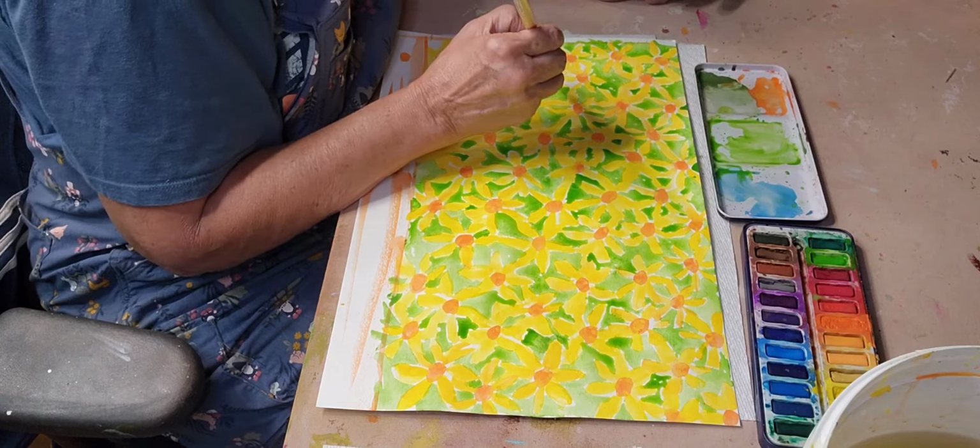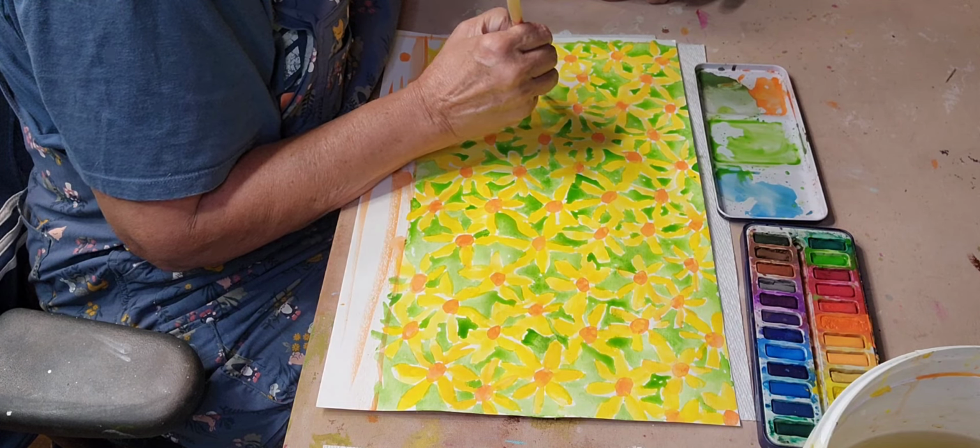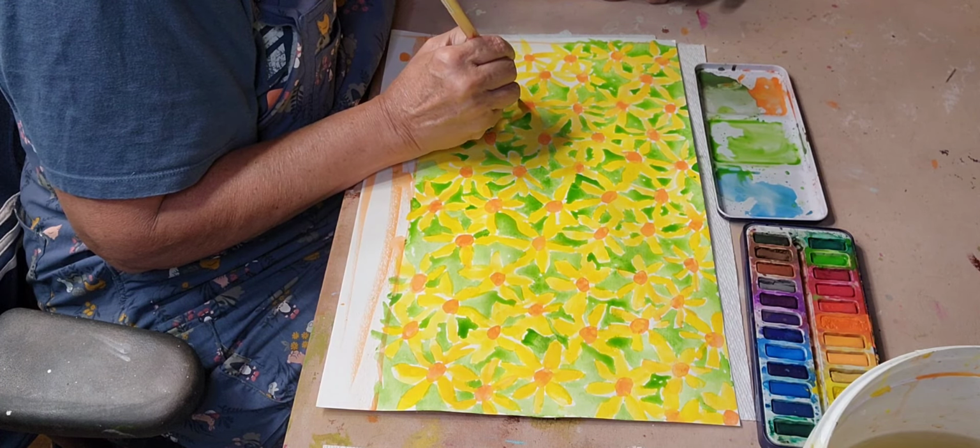I'm running out of green. I'm almost getting to the end here.